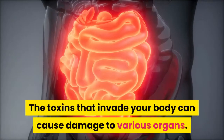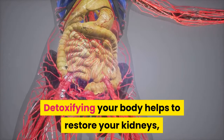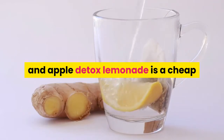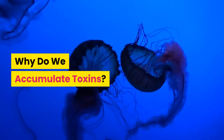The toxins that invade your body can cause damage to various organs. Detoxifying your body helps to restore your kidneys, liver or circulatory system to normal functioning. To this end, learning how to make a ginger and apple detox lemonade is a cheap and healthy alternative to take care of yourself. Why do we accumulate toxins?